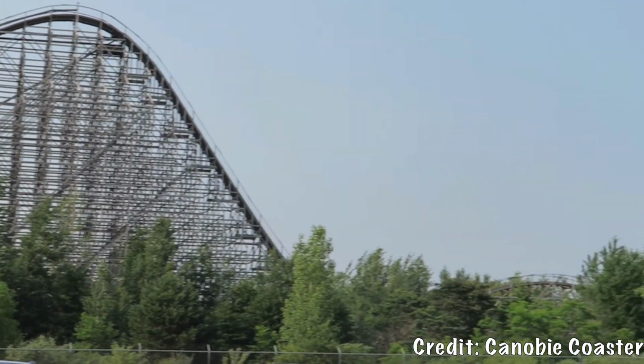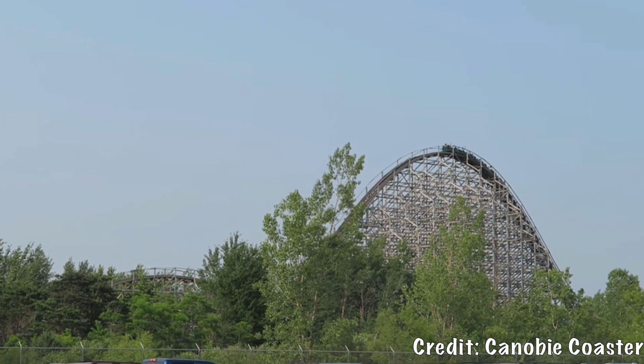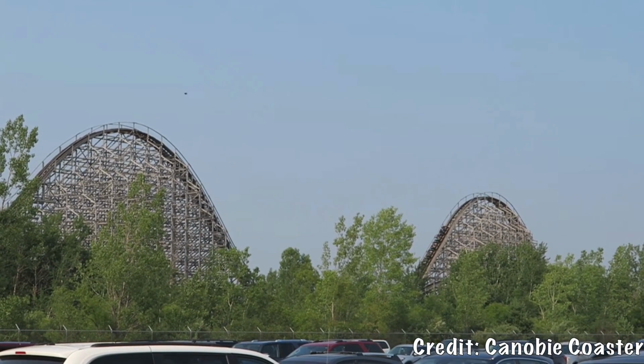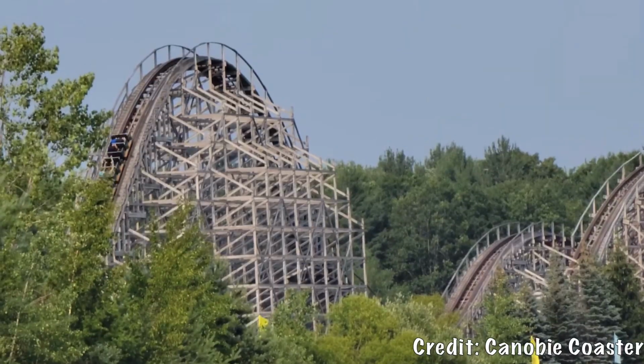Today, I'm going to be talking about Michigan's Adventures' shining star, Shivering Timbers. This is a CCI wooden coaster that opened all the way back in 1998, and is still the headline coaster to this day. But why don't many people talk about this ride?